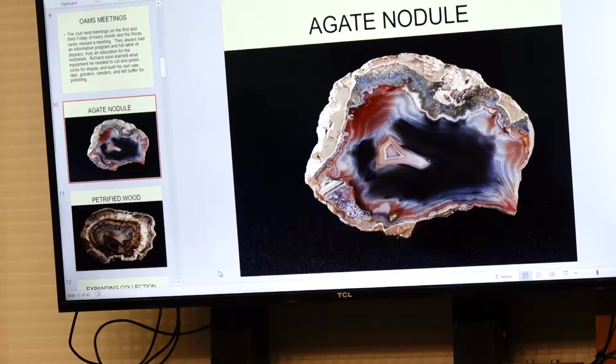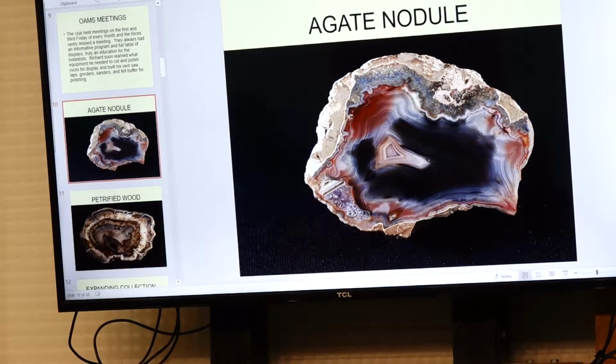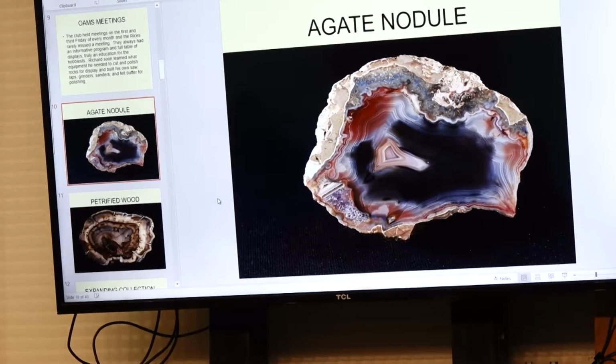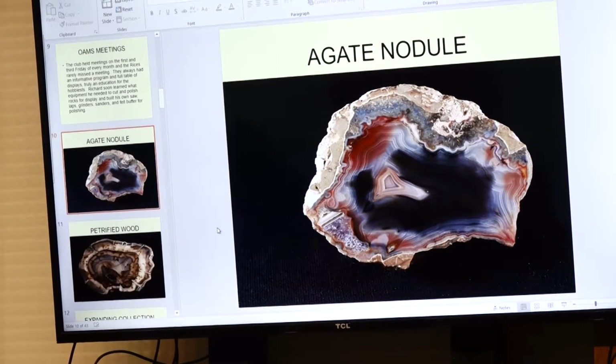Number 10. This is another agate nodule. This one is from Deming, New Mexico. Dad collected it in the field with Deming's postmaster, who was also a rock hound. And this was in the late 1940s when the Rices were on their way to Mexico.